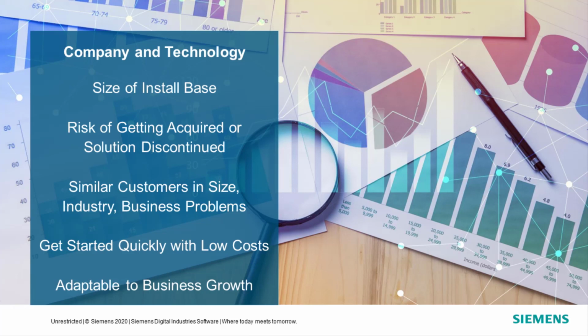Does the technology partner have a team of experienced employees that can guide you through large-scale deployments and upgrades with best practices? And how many large-scale deployments have they delivered?